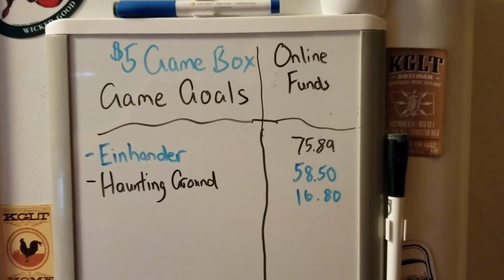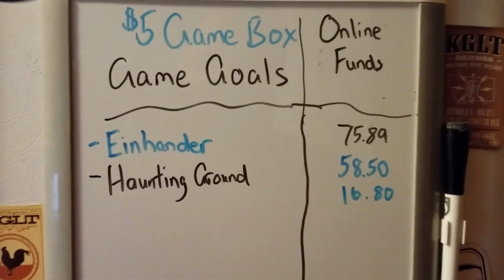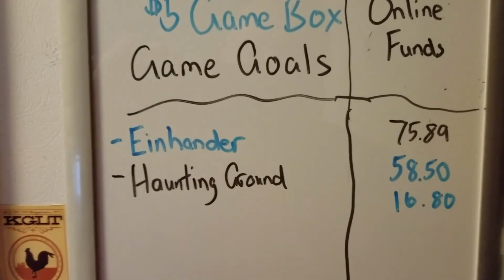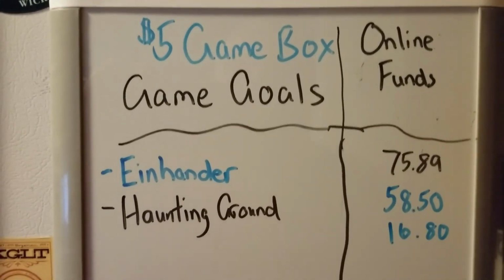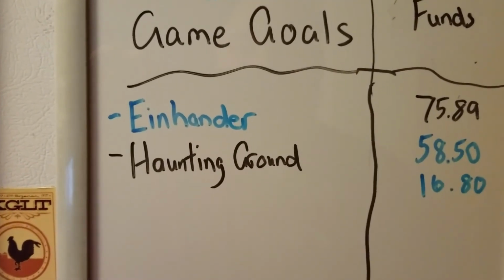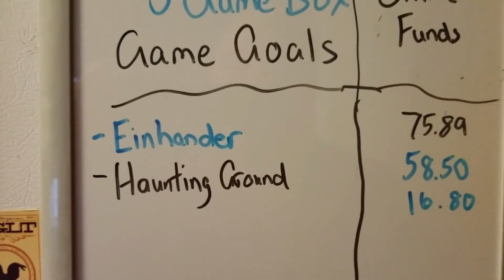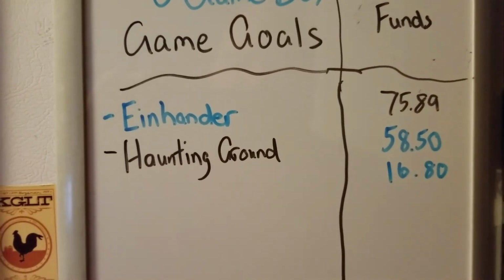All right, so I've updated the $5 GameBox Game Goals board. Kind of simplified, first of all, the games. I had 5 games on here, originally 6, but we got one not part of the $5 game box. I got Guardian Heroes on sale on eBay. But with the 5 games on here, I was really only focusing on 2 that I really, really wanted: Ironhinder, the Squaresoft shooter on PS1, and Haunting Ground, the Capcom survival horror game on PS2.